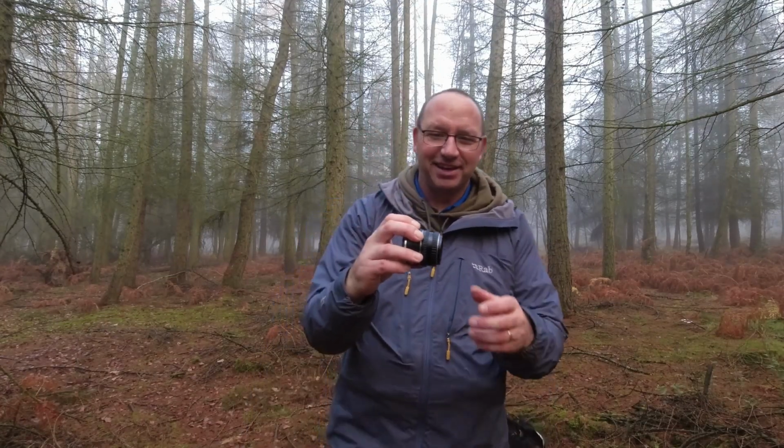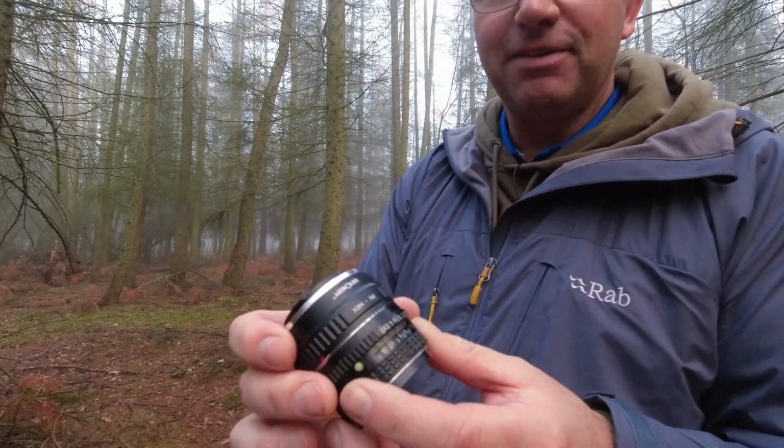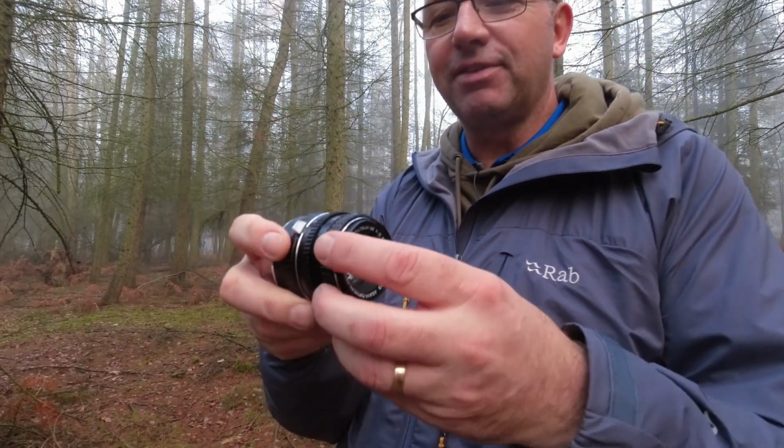I thought I need a nifty 50. But I didn't want to spend any ridiculous money on it. So I bought me a vintage lens with the K&F adapter. So I've got a K&F adapter with a Pentax 50mm. I think it's a 1.2 or 1.7 lens.